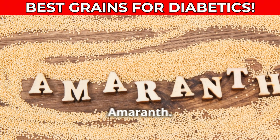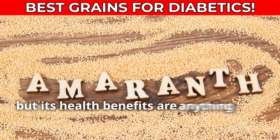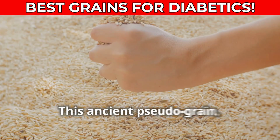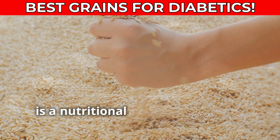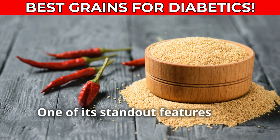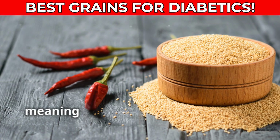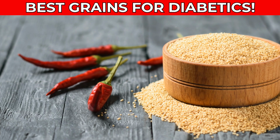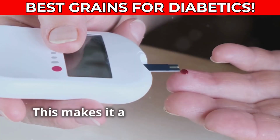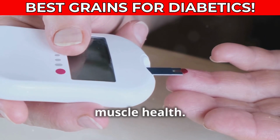Number 2. Amaranth. Amaranth might be tiny, but its health benefits are anything but small. This ancient pseudograin, often overlooked, is a nutritional powerhouse that's perfect for diabetics. One of its standout features is its impressive protein content. It's a complete protein, meaning it contains all 9 essential amino acids. This makes it a fantastic choice for balancing blood sugar and supporting muscle health.